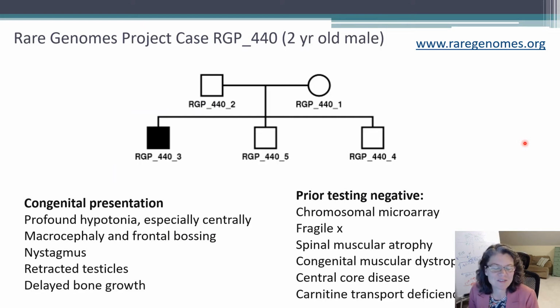Now, to give you a sense of how we use a lot of these resources I've been talking about and some more that I'll show you, I'm going to go through one of our cases from our Rare Genomes project where we enroll patients who have not been able to obtain a diagnosis through other clinical testing.